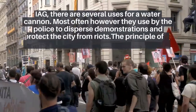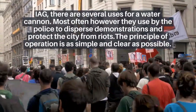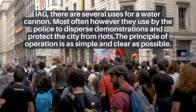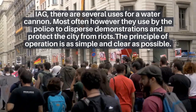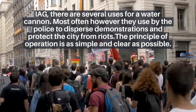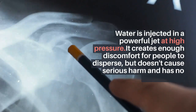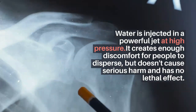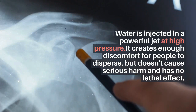There are several uses for a water cannon. Most often, however, they are used by the police to disperse demonstrations and protect the city from riots. The principle of operation is as simple and clear as possible. Water is injected in a powerful jet at high pressure. It creates enough discomfort for people to disperse, but doesn't cause serious harm and has no lethal effect.